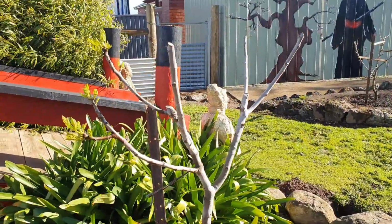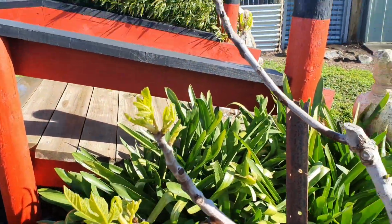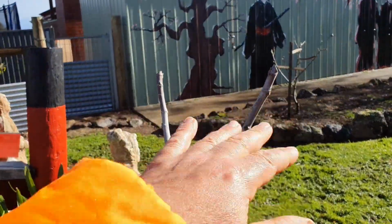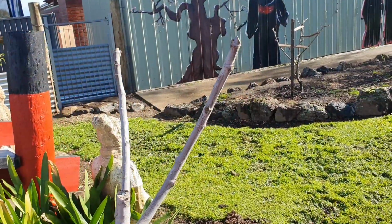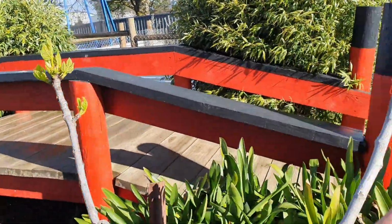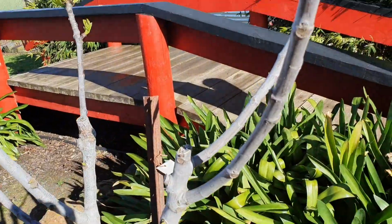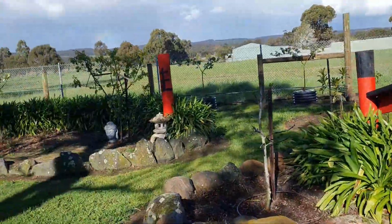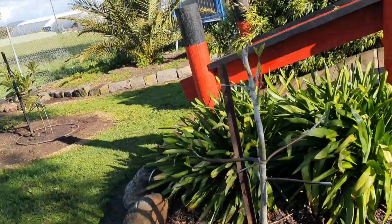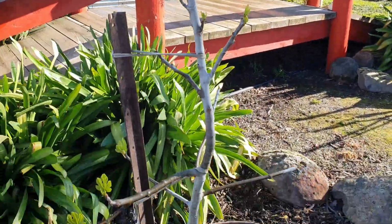The fig trees are just starting to leaf up. There you go, you can sort of see there. The left hand side is leafed up, but the right hand side I had to prune to be the same level, and cutting off these tips here has stunted this side, but I'm guessing that it will start to shoot and catch up to the left hand side. This one here, last year it was a little bit stunted. Hopefully this year it will be a little more vigorous.